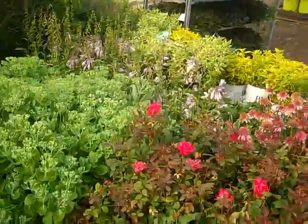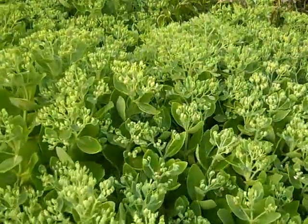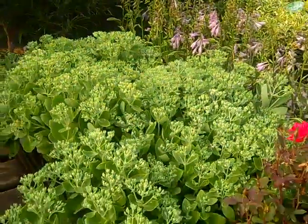A lot of nice Knock Out selection on roses. And again, sedum, this is sedum time. Look at these beautiful buds. All our sedums are coming up. They're looking great. They're going to explode with color.